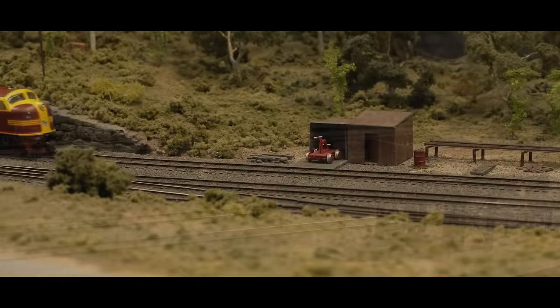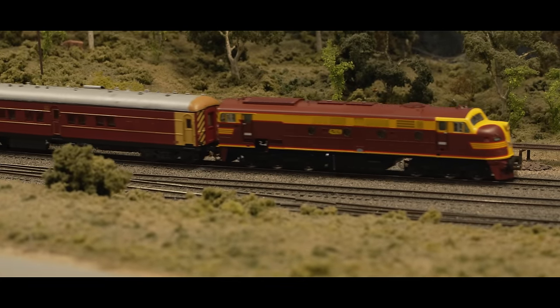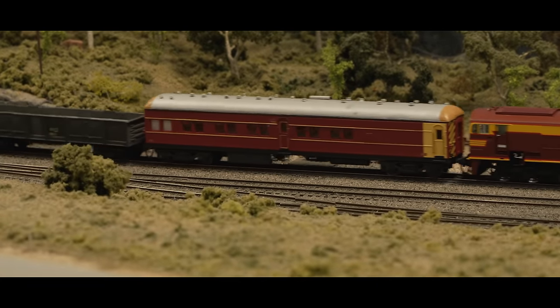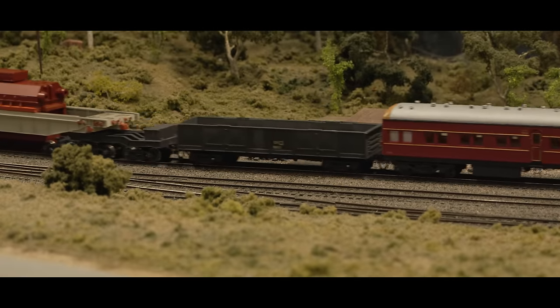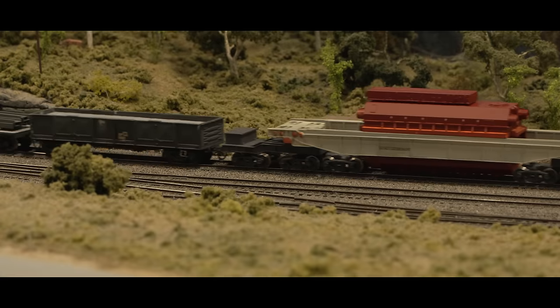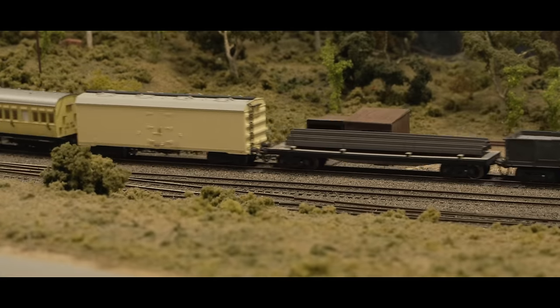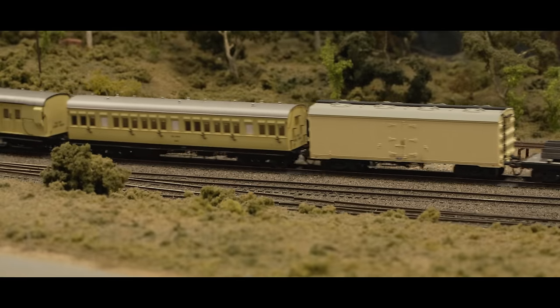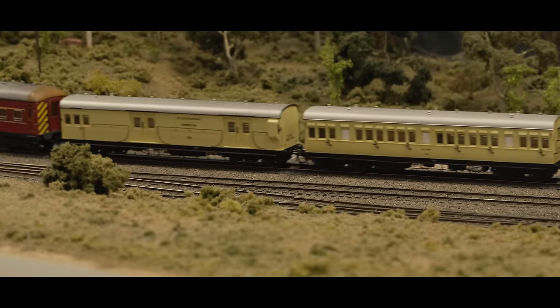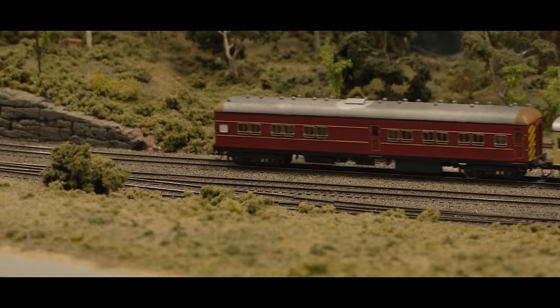The station building as modelled was demolished in 1995. The Sydney Suburban Electrification Network did not reach Waterfall until 1980. All of the structures and buildings on this layout are scratch built from original plans and photographs. The layout can be operated using either DC or DCC, with the track and turnouts being Peco Code 83.